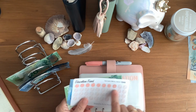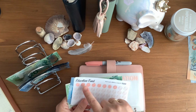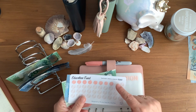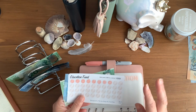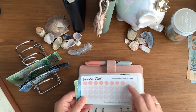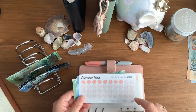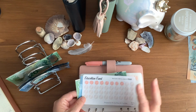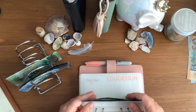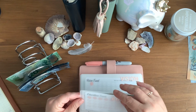And I thought with this tracker, it's a $1,000 tracker. I think what I'm going to do is keep on filling it out, because I really had in my budget to spend $1,000 over the entire year for both kids on education. I'd be quite interested to see if $1,000 is enough. So this will be just a way of me keeping track of how much I have saved over the entire year, even though bits and pieces will come out because there'll be fees coming out for both the kids in a month or two. I hope that makes sense.